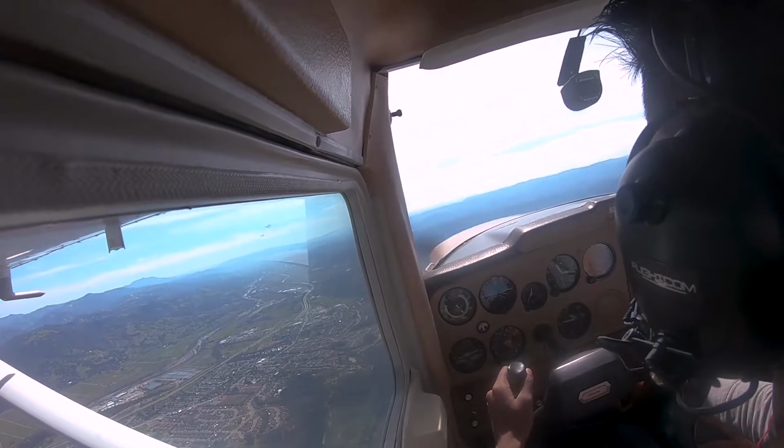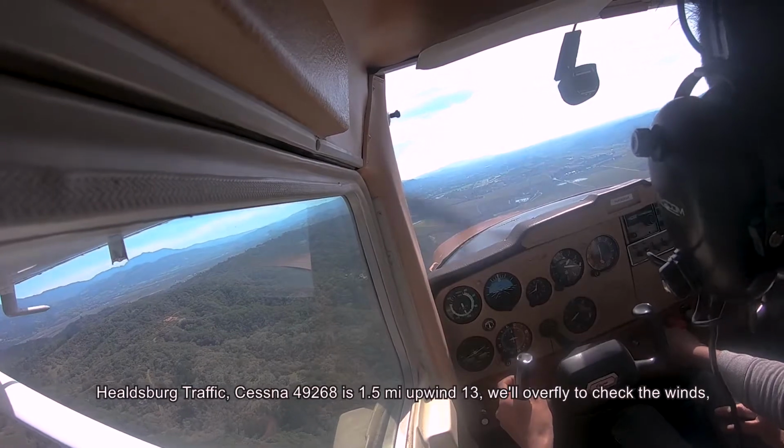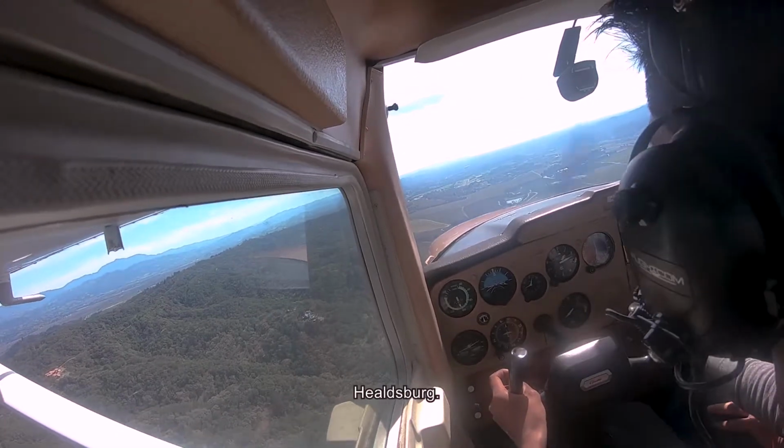Hop on traffic, I'm on the 4 for Kilo, 4 miles. Healdsburg traffic, Cessna 4-268 is 1.5 miles upwind, 13, we'll overfly to check the winds, Healdsburg.